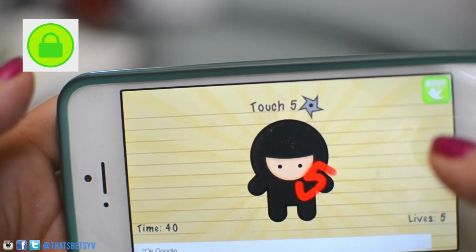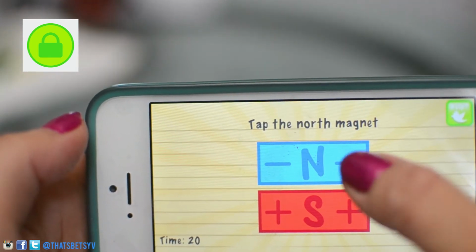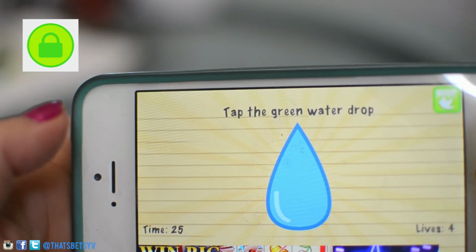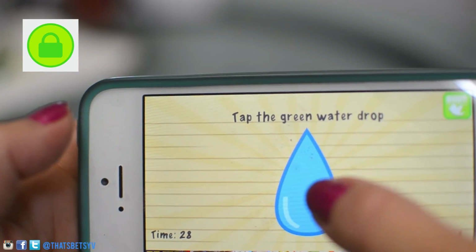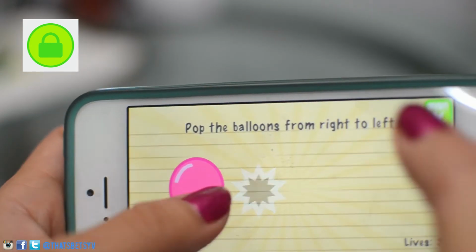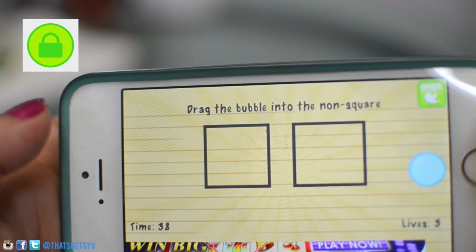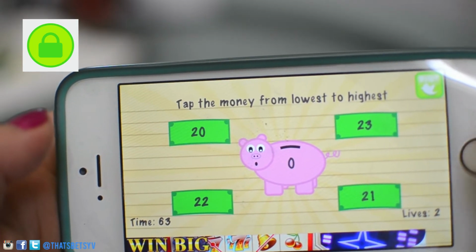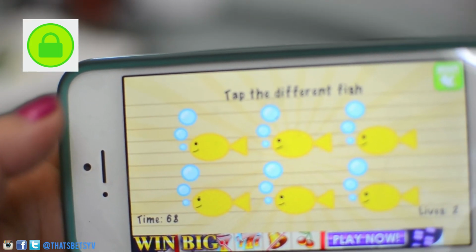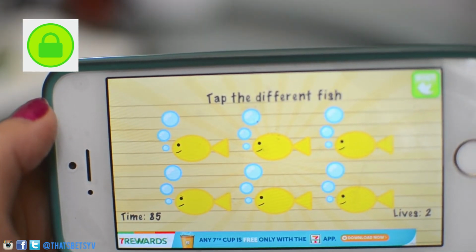Did I get it? What the heck? Tap the north magnet. Tap the biggest cloud. Tap the green water drop. There's no water drop though. Wait. No. Wait! Pop the balloons from right to left. Drag the bubble into the non-square. That be a non-square? I guess so. Tap the money from the lowest to the highest. Tap the different fish. They don't look different. I don't know what I'm tapping.